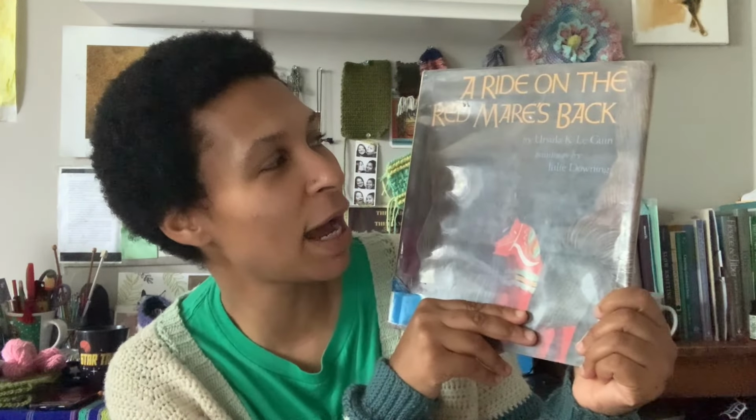Okay, so this is called A Ride on the Red Mare's Back. It is by Ursula K. Le Guin. I think Le Guin or Le Guin. She is a well-known science fiction writer. She's written The Dispossessed. She's written Earthsea, which is for children, and was made into a show when I was younger. So yeah, she's fantastic. This story is amazing. And of course, at the end, my son says, "Are you crying?"